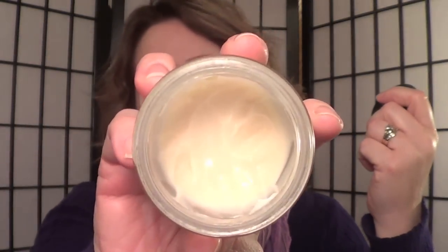This stuff is just amazing. It just does really nice things to my skin. Keeps it moisturized, works well under makeup. I very much enjoy this. This is pricey. I know it's pricey.